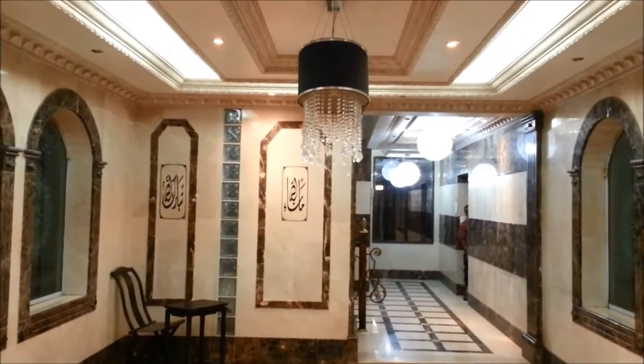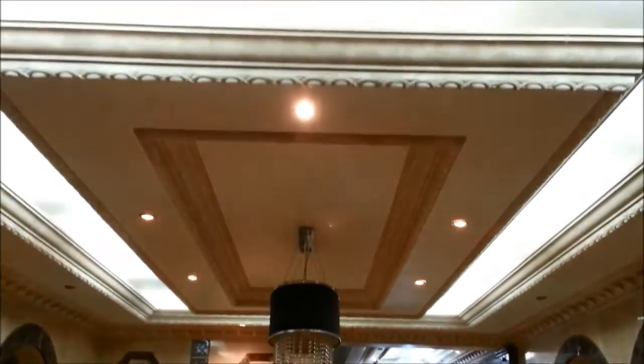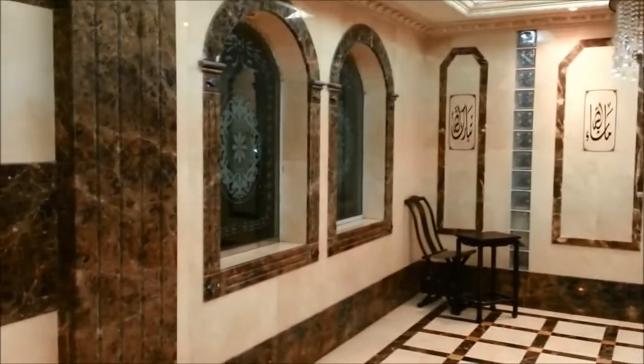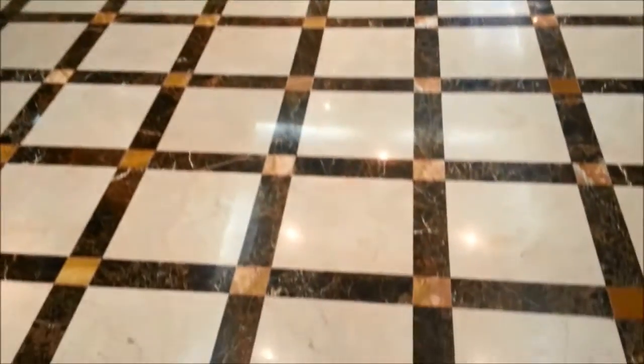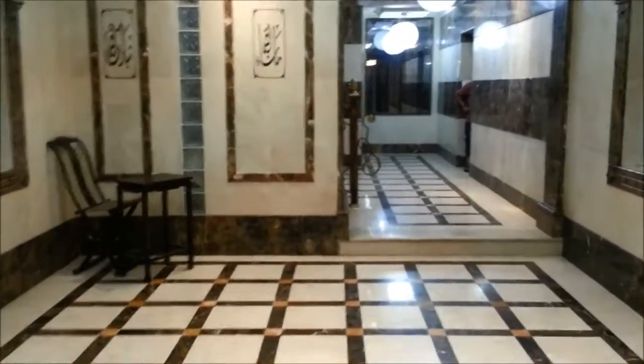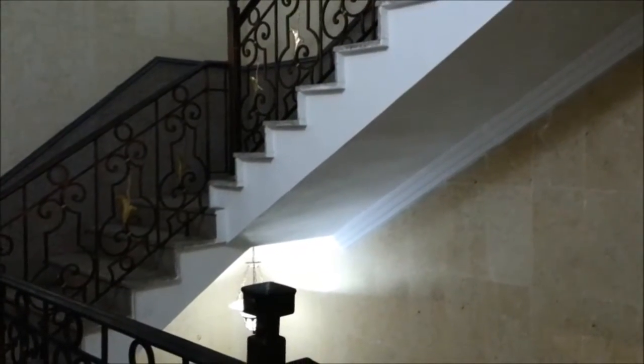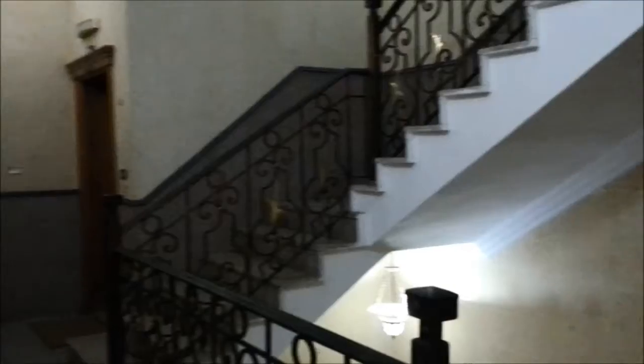This is the entrance lobby here. See the ceiling. See the walls. As well as, this is the floor here. And this is the stair available here, and we got the lift service. This is the lift service. We are on the fifth floor of this building.